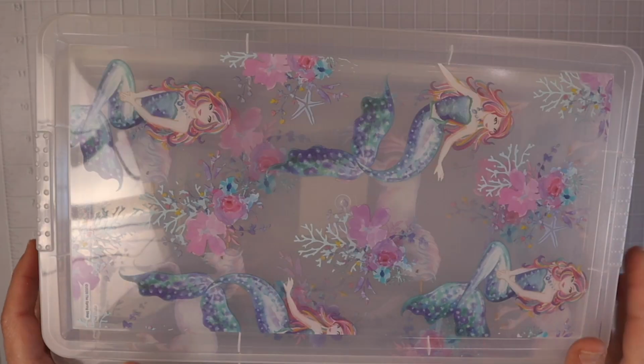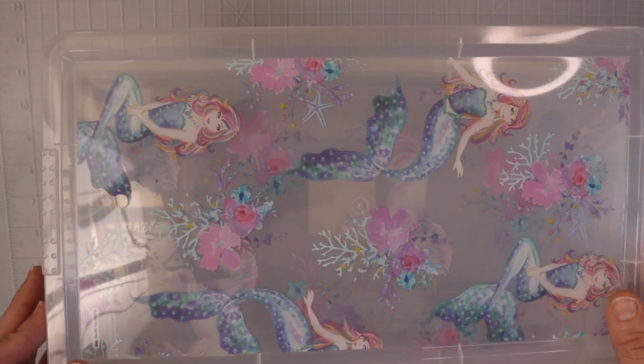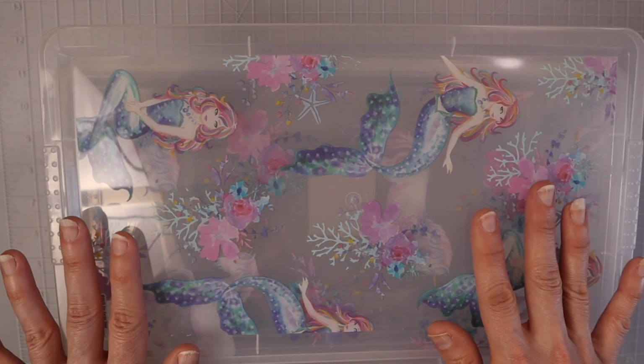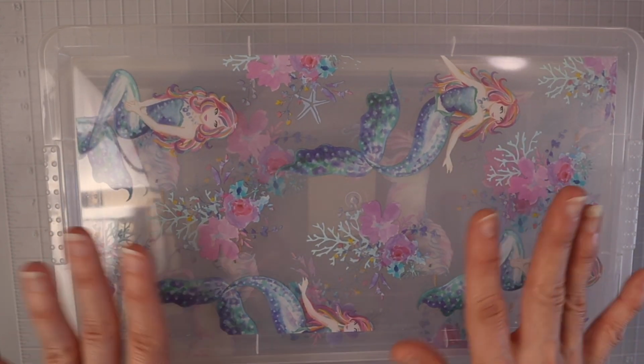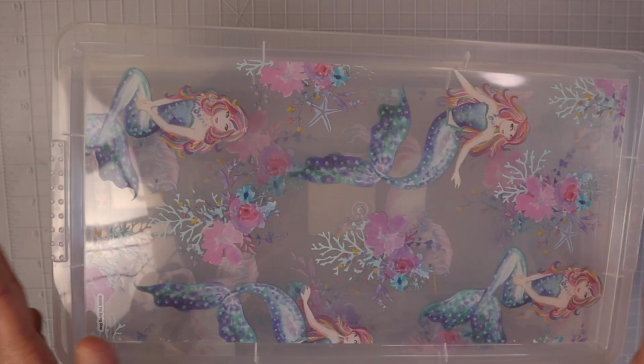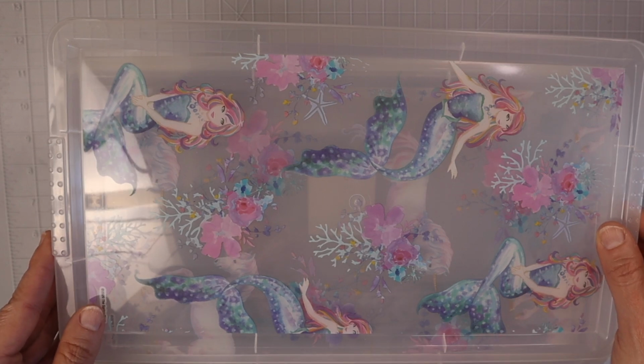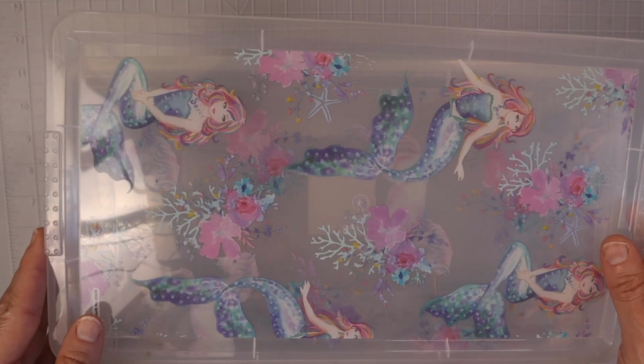At Hobby Lobby, I just picked up these storage containers. I already had some. I have one that I took my Tombow gel pens and put them all inside, so I can pick and choose from them, because I ended up not really caring for the case, and so I just wanted a place to put them so that they look really colorful.